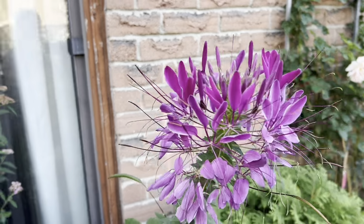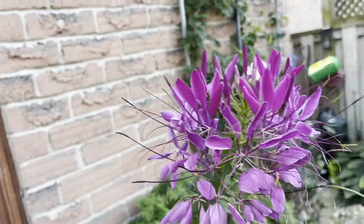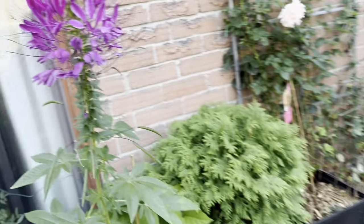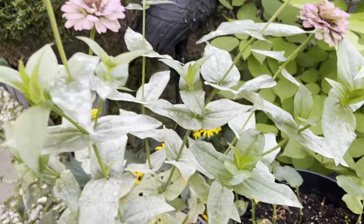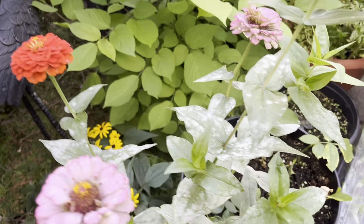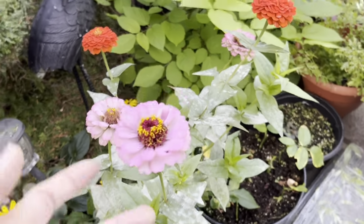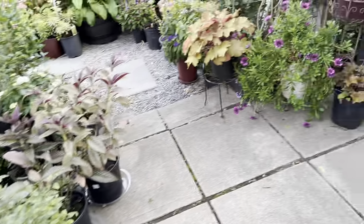Oh, I love this Cleome. I'm going to save the seed. I don't know where she came from, but I love this color. See what I'm talking about in terms of late season powdery mildew? This is what happens to zinnias. Very unsightly. Yeah, I'm taking these down this week.